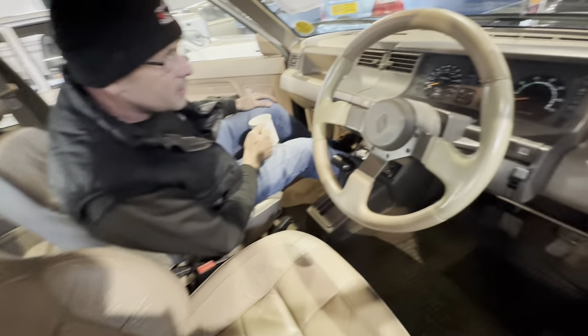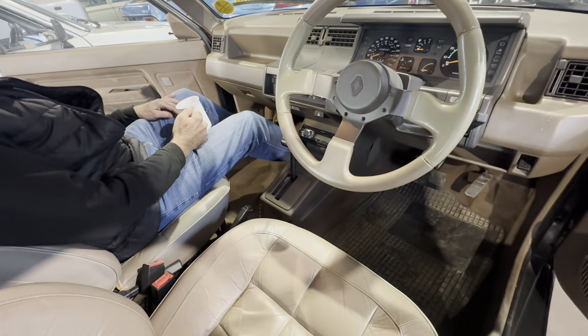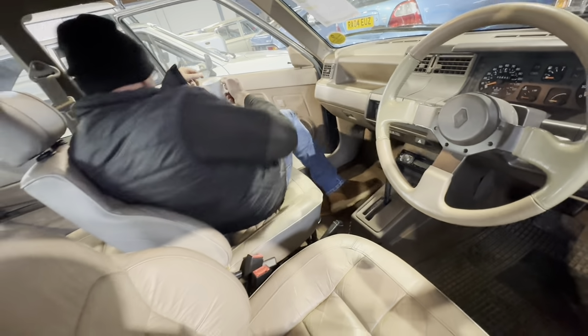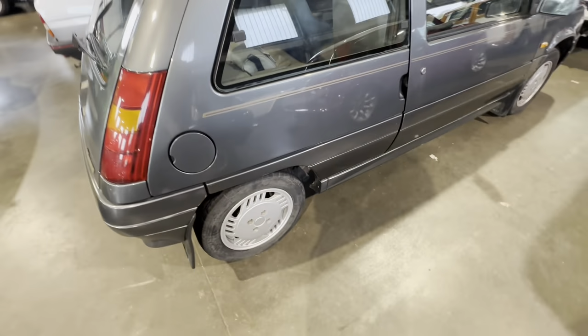What's it done, Rob? 56,000, yeah. Automatic. There's no excuse for anyone not to have a classic, because this is perfect, isn't it? You'd turn up to a show in this, wouldn't you? Little alloy wheels on it.